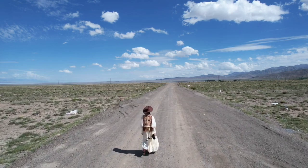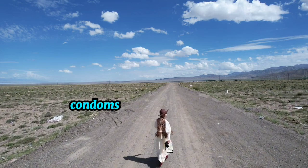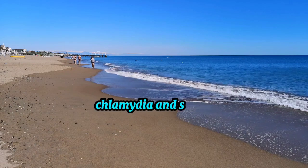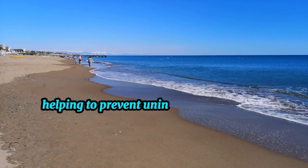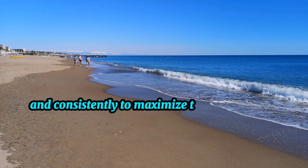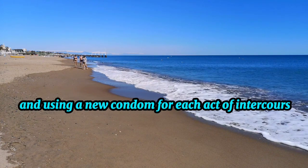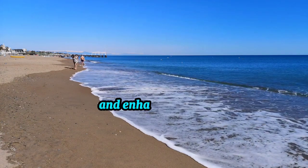The foundation of safer sex practices lies in education and awareness, which empower individuals to make informed choices about their sexual health. One of the most effective tools in safer sex practices is the use of condoms. Condoms are barrier devices that can significantly reduce the risk of sexually transmitted infections, including HIV, gonorrhea, chlamydia, and syphilis. They also serve as a reliable method of contraception, helping to prevent unintended pregnancies. It is essential to use condoms correctly and consistently to maximize their effectiveness. This means checking the expiration date, ensuring the package is intact, and using a new condom for each act of intercourse. Additionally, using water-based or silicone-based lubricants can help prevent breakage and enhance pleasure.